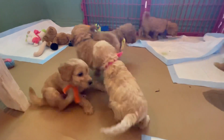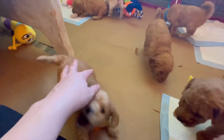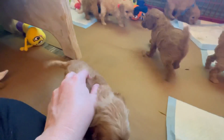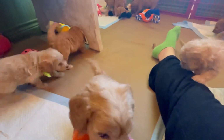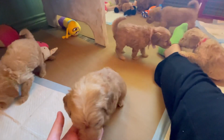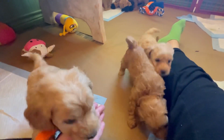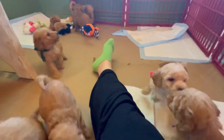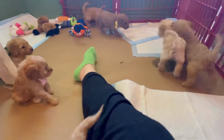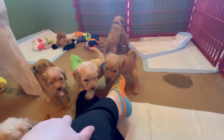And they've already started getting in their crates, but with a buddy. So we start our crating off with a buddy to make it a little less of a traumatic event. And once they're used to being in the crate with their buddy, then we'll move them off to their own separate crates by themselves. The crate training and potty training all go hand in hand. And you'll be receiving, in your reading material that you get after you choose your puppy, your crate training procedures. That lets you know our potty training and crate training. It also has more than just that. It also lets you know what we typically do when they first go home, what their normal schedule is.